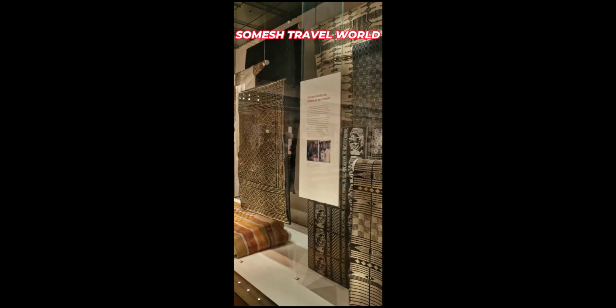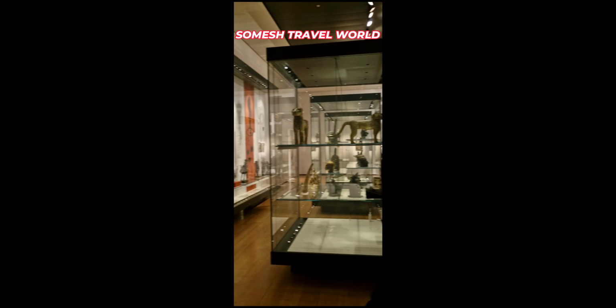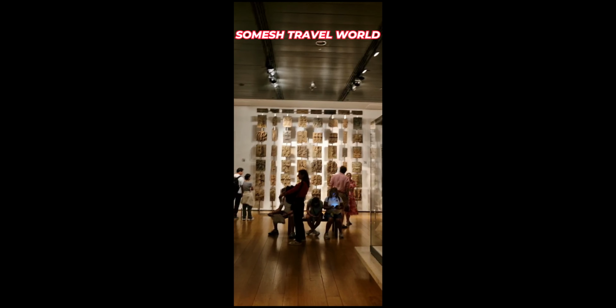At the heart of the British Museum is the stunning Great Court, designed by architect Norman Foster. It's the largest covered public square in Europe, housing the beautiful Reading Room and providing a space to relax between exhibitions.